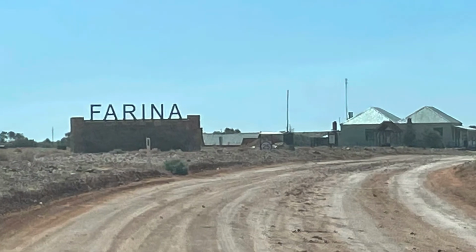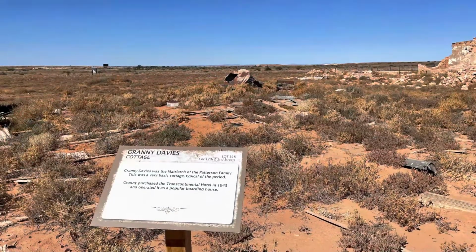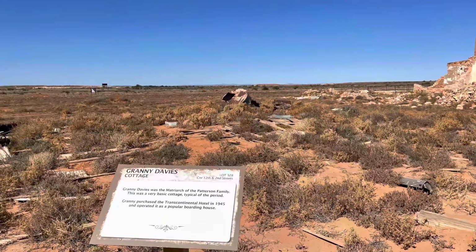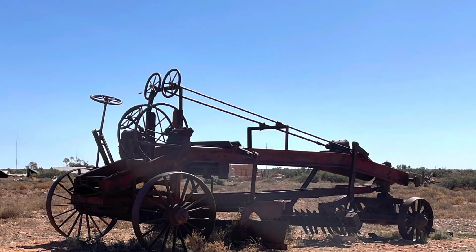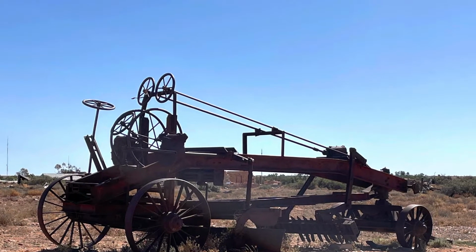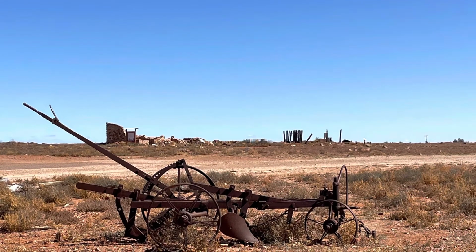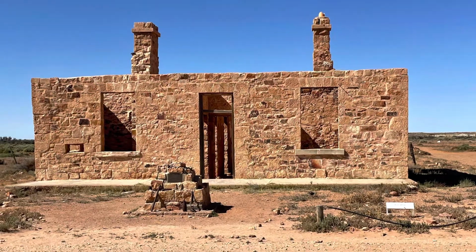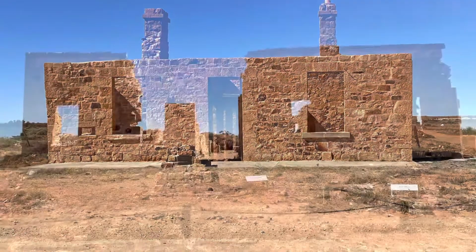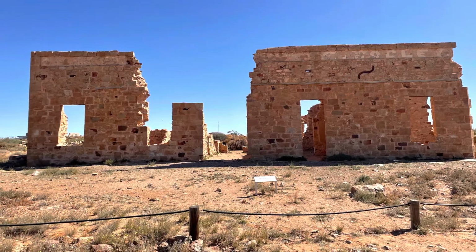Next time we stopped, it was for Farina, which is quite educational, actually. It's an old town that's now just ruins. They are trying to do it all up and make some sort of history component out of it. It's about 20 k's south of Maree. It was an old stopping point for a lot of the drovers back in the 1800s. They had a post office, a couple of pubs, bakery, and a few other places. It was quite interesting. They've actually got a campground out the back.